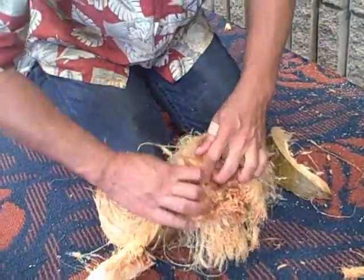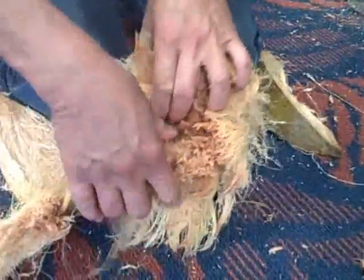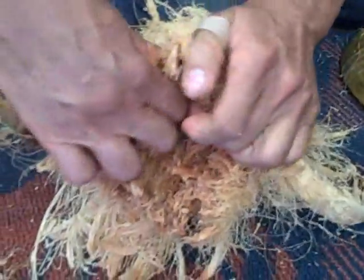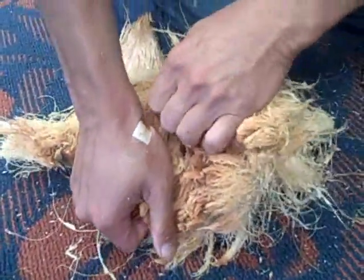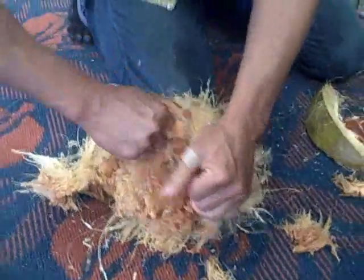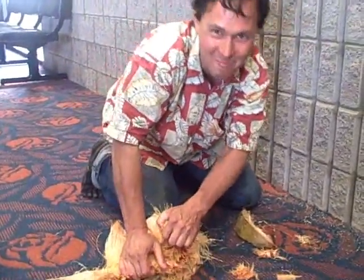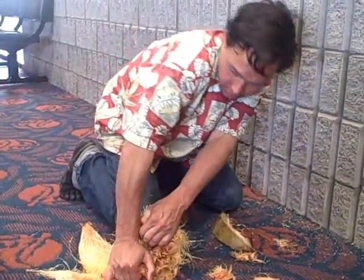You can kind of dig in there with your hand and see right where the eyes are. Once we get into this point here, that's when you can just take your hand and get your fingernails underneath the husk that's stuck to the nut and literally just pull. This is going to take a little bit, and I am doing this with no tools except for the floor here in the airport, the airport wall, and my hands. And this does take a little bit of strength.